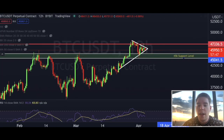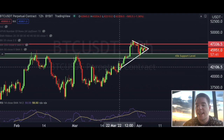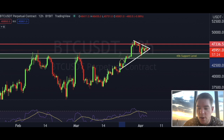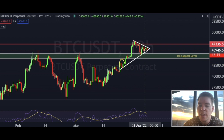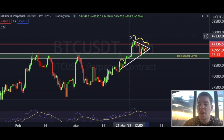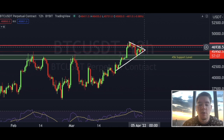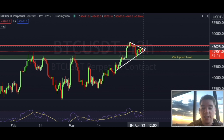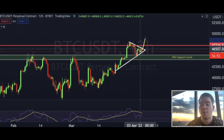So here on the Bitcoin 12-hourly chart, we can see that the Bitcoin price was respecting this upward sloping support line, and also this downward sloping resistance line. Now the price action is getting to the apex of the resistance and the support line, because they are converging here. Obviously the question is, in which direction will the Bitcoin price most likely go? Will we see a breakout to the upside, or will the price go to the downside?